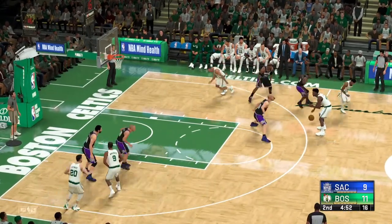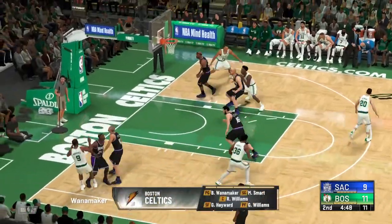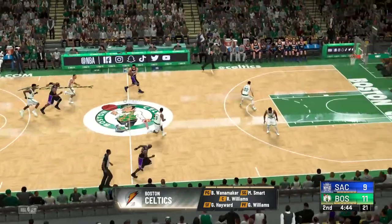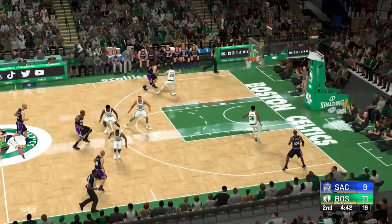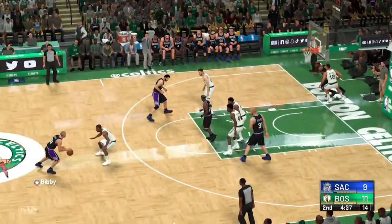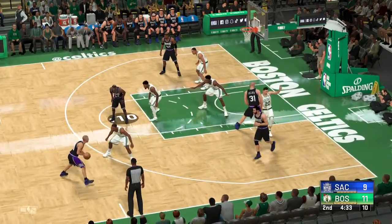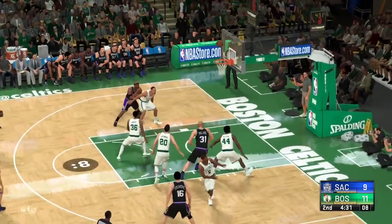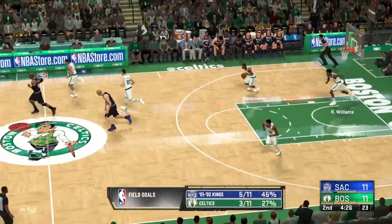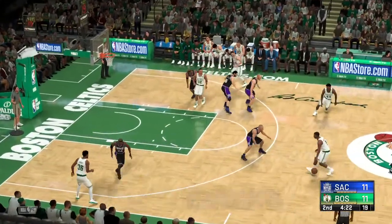Let's reset our lineups. On the court for the Celtics, Hayward out there with Williams. Then it's Williams. Then there's Smart, and it's Wanamaker in at point. Now, here is Stojakovic. Passes it to Bibby. Back to Stojakovic. Falls through. He's now made 2 of 4. Yeah, and Bibby does a great job within their offense, especially when it comes to spotting the open man.